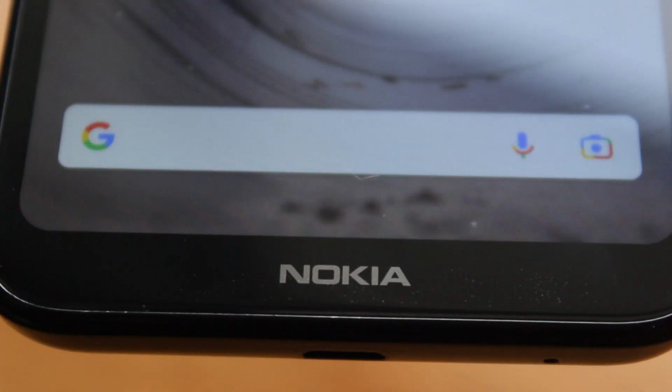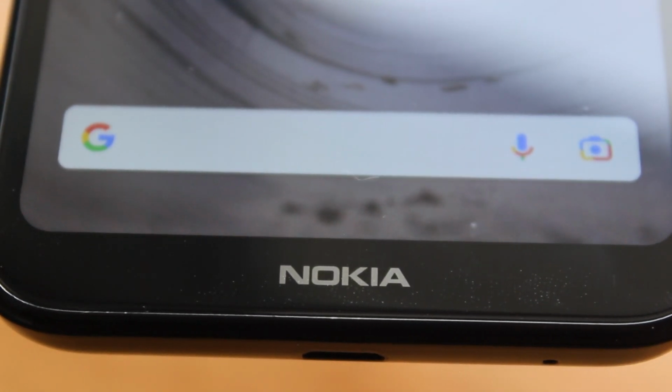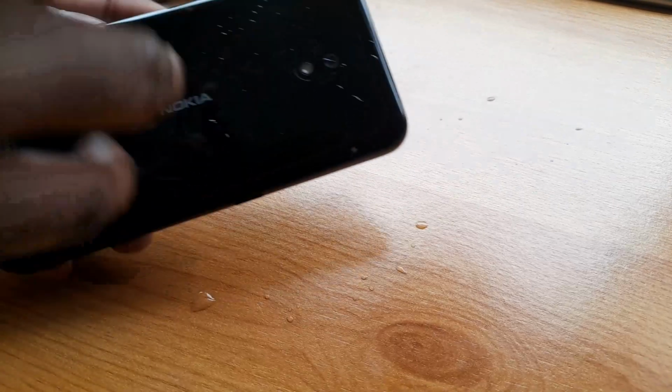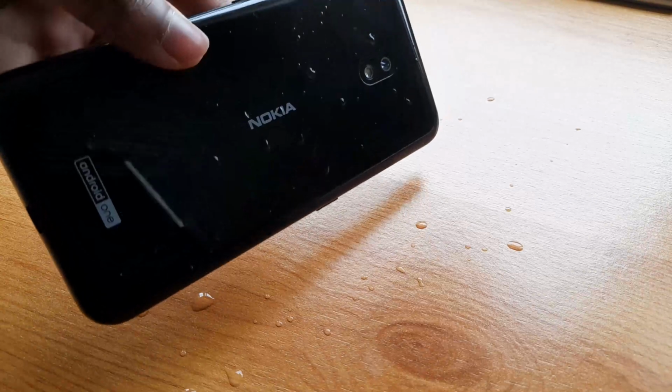Overall, this is a great phone, but there are a couple of things which I need to let you know, such as it doesn't feature any wireless charging, which isn't a real concern at this price point, but if you would like to see some, you're not going to see it here. If you don't have any earphones, well, you won't find any in the box, and it doesn't have any water resistance, but this is expected at this price point.